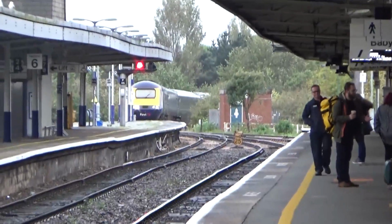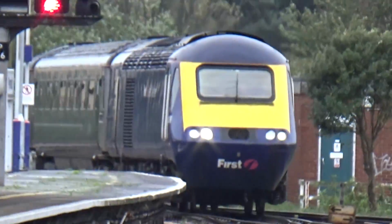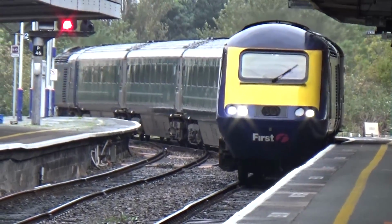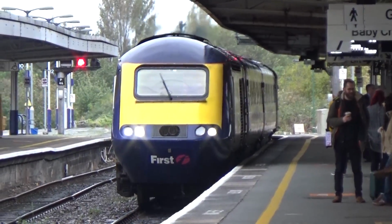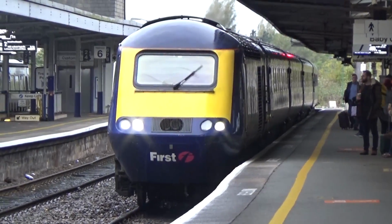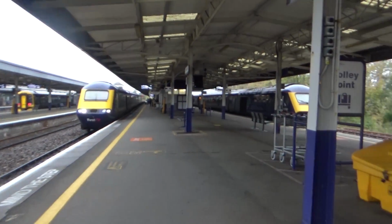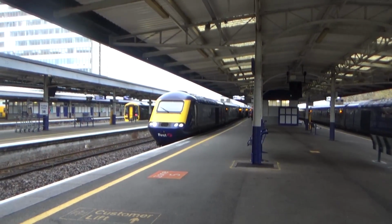Right, the train approaching now is the 1340 Great Western Railway service from Penzance to Newton Abbot, formed of another 2+4. This one's got 4 green coaches on it, and it is a slam door set, hauled by 2 blue livery power cars. The front of it is 43196, and we'll see about that in a minute.